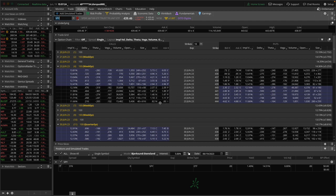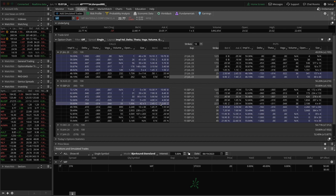Now, you go to something like maybe MP Materials here, for example, which is a mining company, Mountain Pass. And their smallest tradable increment is a nickel. 50 bid at 55, 145 bid at 150, 310 bid at 340. So why do some trade in pennies and some trade in nickels?